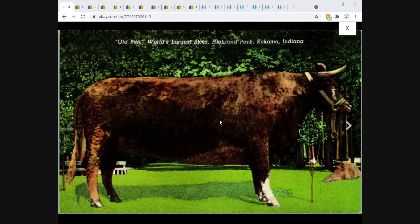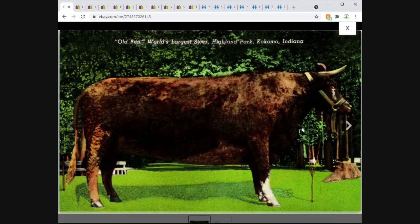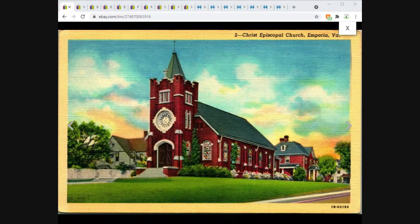So this one is a divided back postcard. It's cool. Or actually, this is a chrome. My mistake. Yeah. So somebody made a big old cow postcard of an old cow postcard, and then reprinted it. All right. Let's look at the next one. Oh, the big cow sold for $2.95.